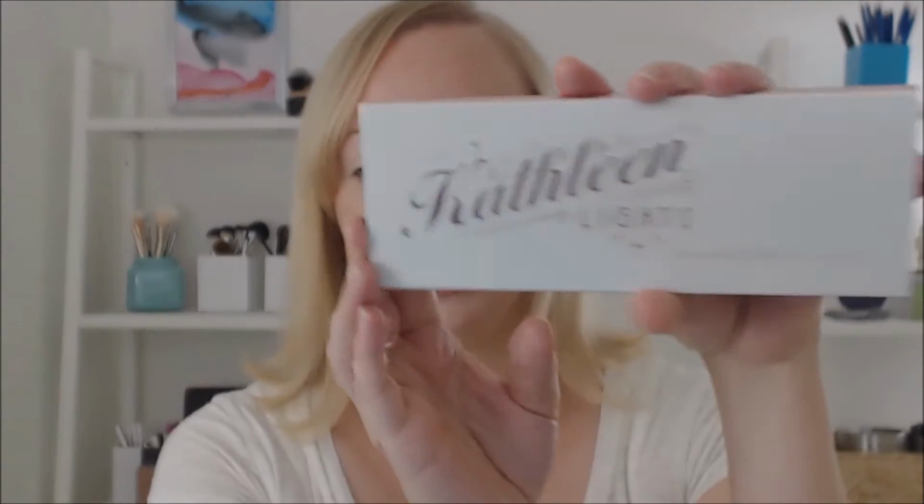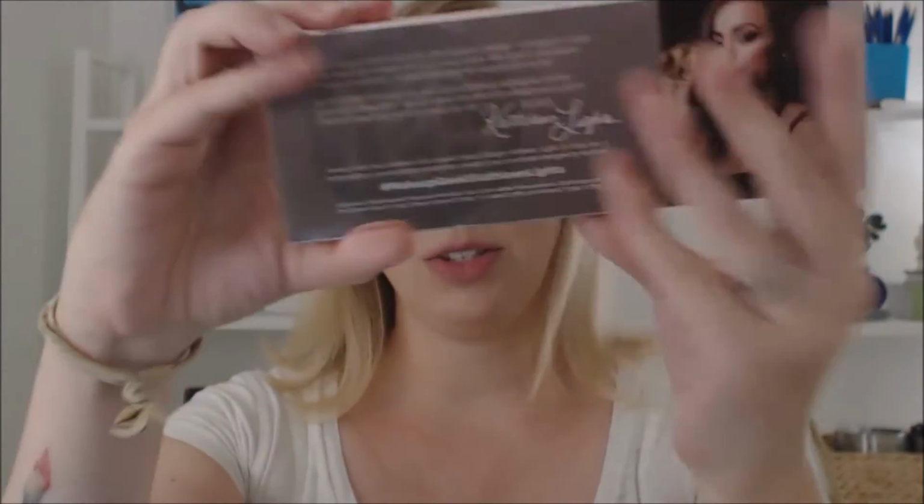Hey guys, I come to you today a little more zoomed in than usual because we are going to take a close look at a couple of new makeup products that I picked up. The two products that I have to share with you today are one from Makeup Geek, and I'm sure you've seen this all over lately, but I'm so excited about it. This is the Kathleen Lights Highlighter Palette, and the packaging is so cute and pretty.